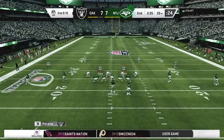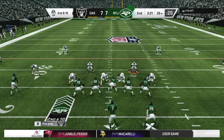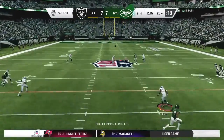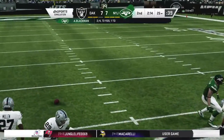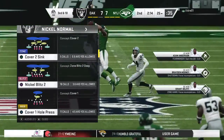Officially nothing on that last run. They'll try again, 2nd and 10. Operating from the gun, Blackman. And that will be incomplete. Trying to dial up the long one way out there, but it'll be 3rd down.